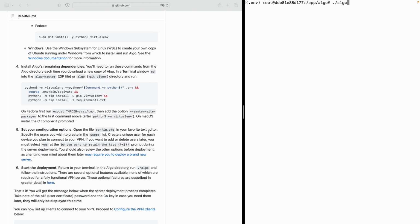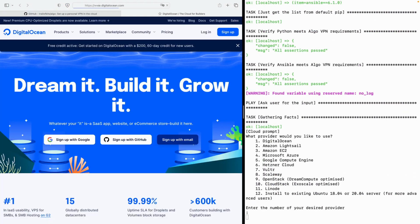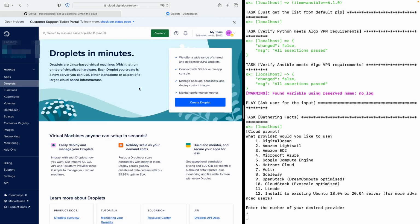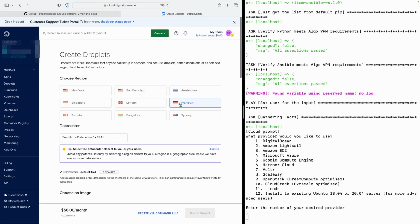Now just type the command ./algo, which is mentioned in the documentation as well, and the script will begin. It will ask you some questions. So let me show you the live demo of what happens on the DigitalOcean account. Let us quickly move to this droplets tab, and you can see currently there is nothing. If you click on the create server option, you can find a list of available regions on DigitalOcean. Today I will install my server in the London region. Of course, you can choose any other region of your choice.